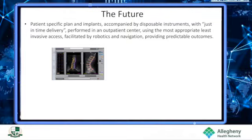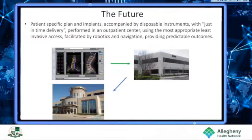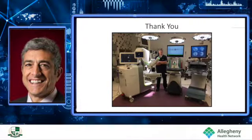So where I see the future is patient-specific planning and implants accompanied by disposable instruments with just-in-time delivery performed in an outpatient center using the most appropriate, least invasive access, facilitated by robotics and navigation, providing for predictable outcomes for our patients. And with that, I'd like to thank you all, and we can entertain questions during the question session. Thank you very much, everybody.